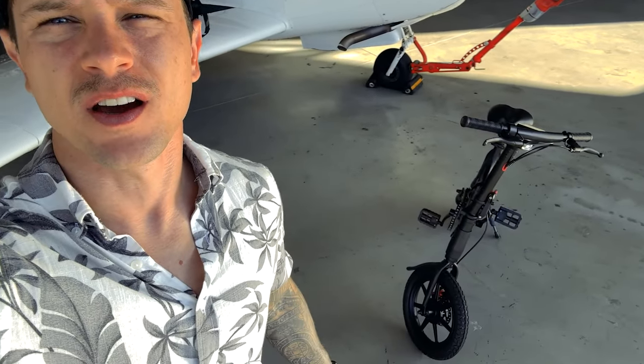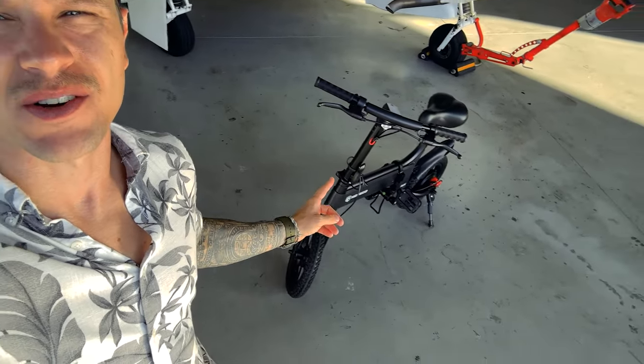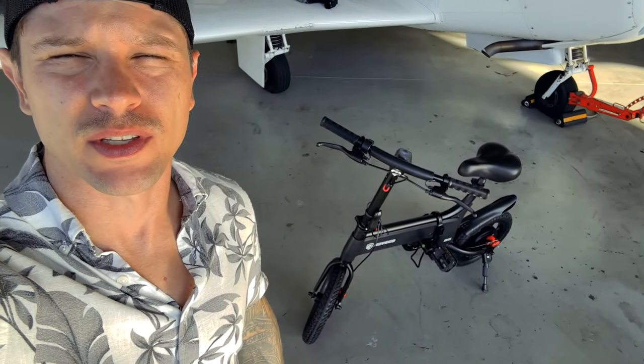All right, guys, welcome back to the hangar. Like I mentioned in the video, today is about the HOVSCO Sync Max electric folding bike. So let's get the airplane all pre-flighted, get all the cameras set up, everything like that. Get this folded up, put it in the back of the plane, and let's head to Myrtle Beach for a bagel. Like a $150, $200 bagel.